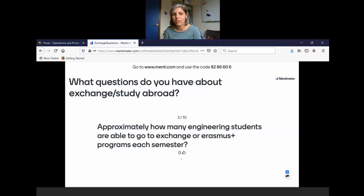Approximately how many engineering students are able to go to exchange or Erasmus Plus programs each semester? I don't think we even wanted to try to give a number on this because unfortunately with the COVID situation and everything else, everything is really disrupted. So any number we'd give would be for the pre-pandemic world, which, as we know, is very different from the post-pandemic world. So I think your best bet is to monitor the website and watch for what opens up, and just keep checking back for what might open up.